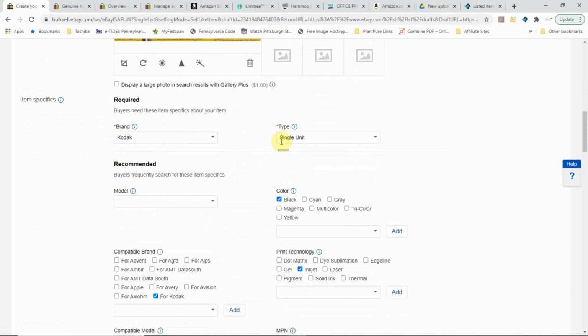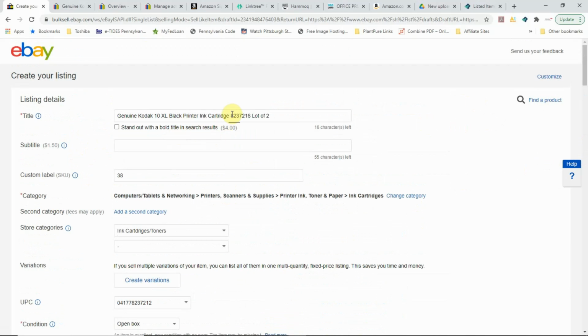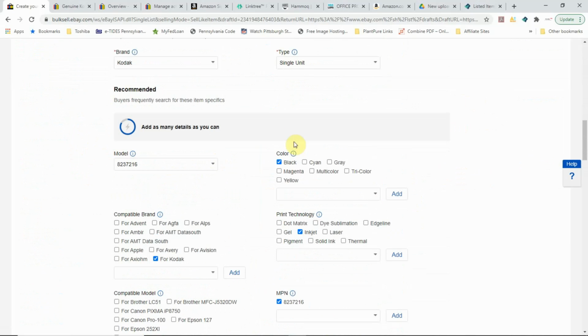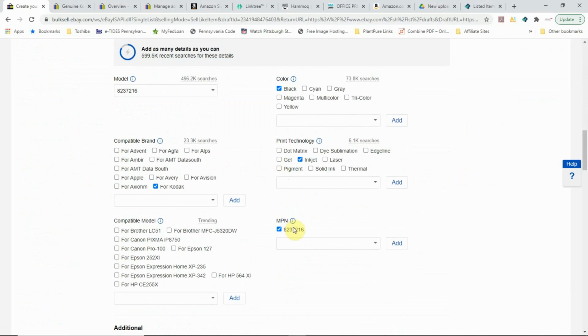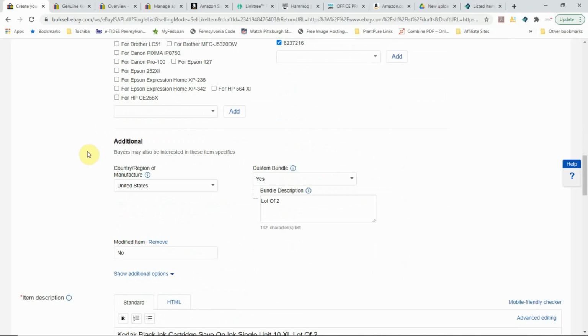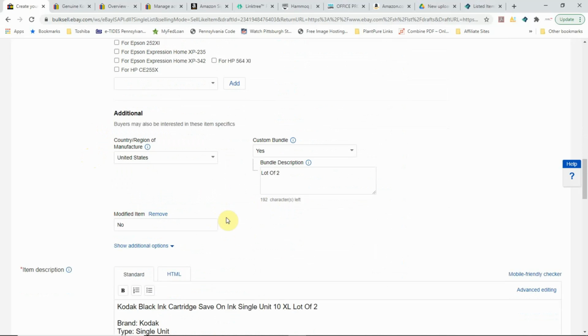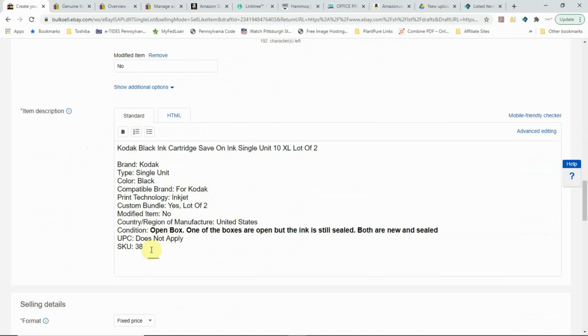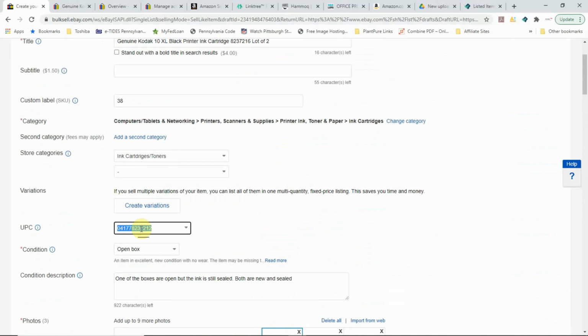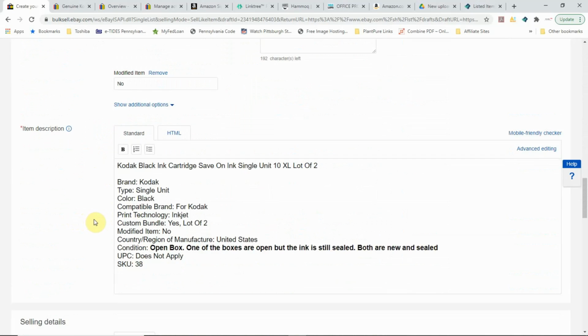All right, so the item specifics that they filled out, they put everything in there. They did not put the model number, which I am going to put, which I think this is it. Let me just throw that in there. All right, color black. They put it as the MPN. All right, in that case, we'll just do this. Take that out. They made it a custom bundle, lot of 2, and then of course they build up the listing. We'll just take that.